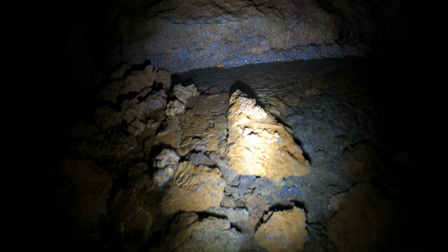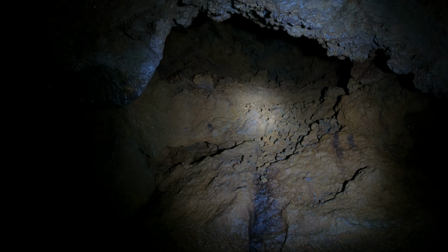Oh, this is heavy. Huh. It's like a secret side passage up there. Doesn't go very far. I don't know if I've ever been up there or not. I don't know if you can tell, but there's a lot of noise from water flow. Sometimes it seems like my GoPro picks up a sound pretty well, and sometimes it doesn't.